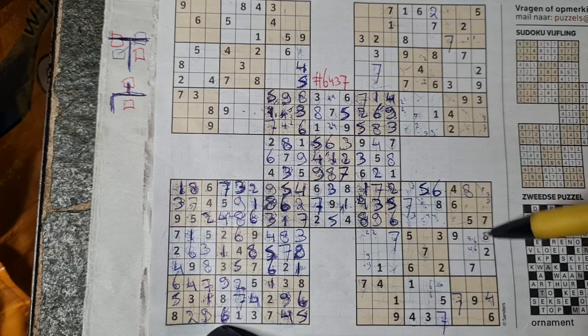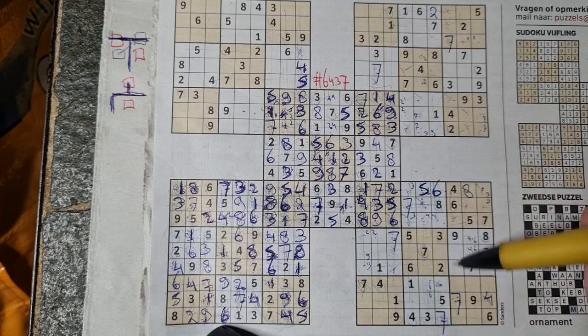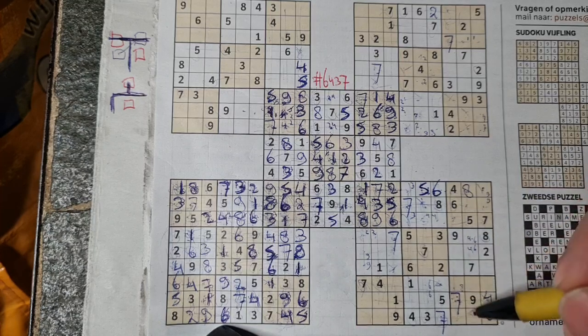Let me think. 8 in the last column, 8 in the column next, so in that column, the only 2 places left for the 8 could be here, could be there.